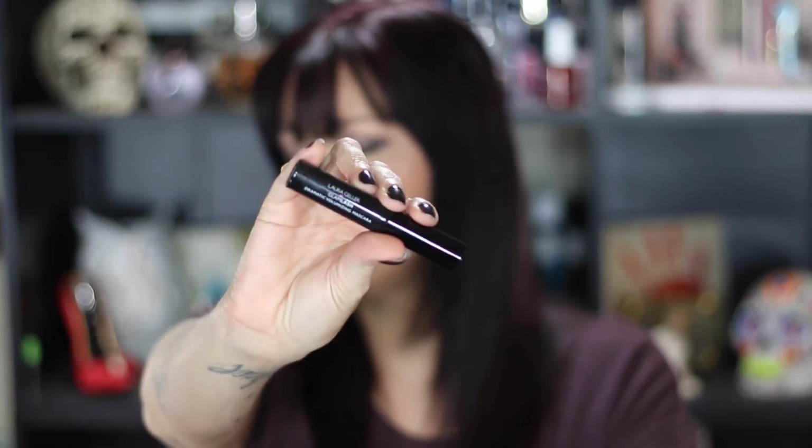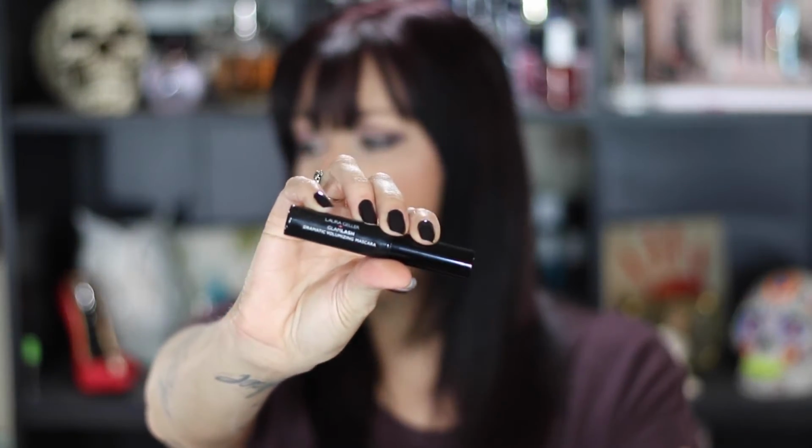Okay, a couple other things that I finished up. I finished up 2 mascaras that were samples. The Laura Geller Glam Lash Dramatic Volumizing Mascara. I thought this was okay. It really doesn't give any kind of volume. It gives length. I am not planning on purchasing that.